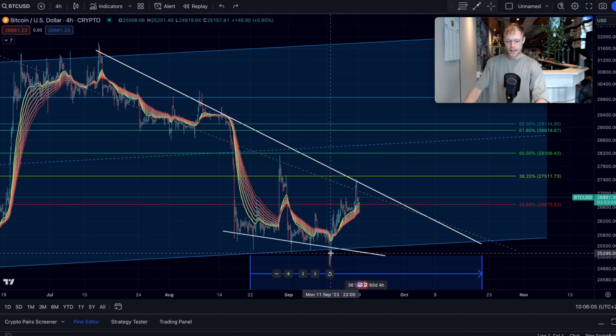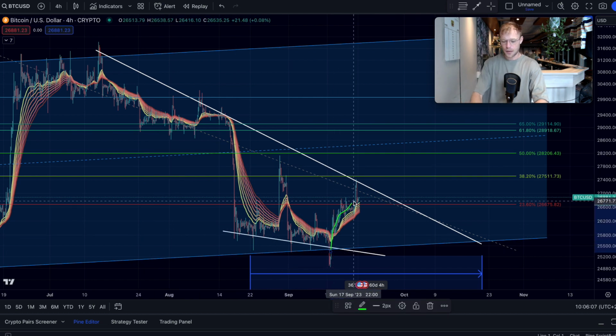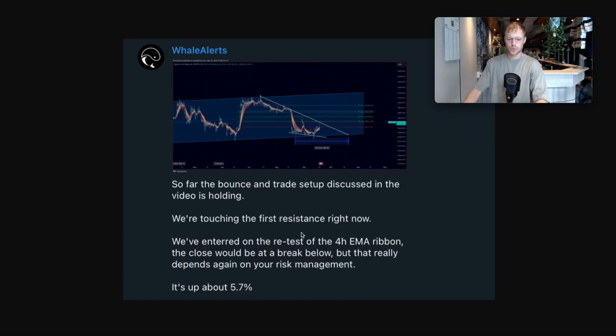Guys, Bitcoin has seen already quite a nice bounce, and we took this trade also over on Will Alerts. We said the moment we break above the 4-hour EMA ribbon, you can actually long Bitcoin, but you can also wait for that retest. Yesterday, I made a new update saying that we are up about 5.7% on the spot price, and we are touching some resistance. That is the white line right here.